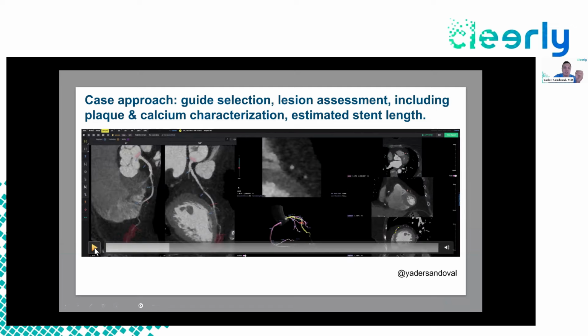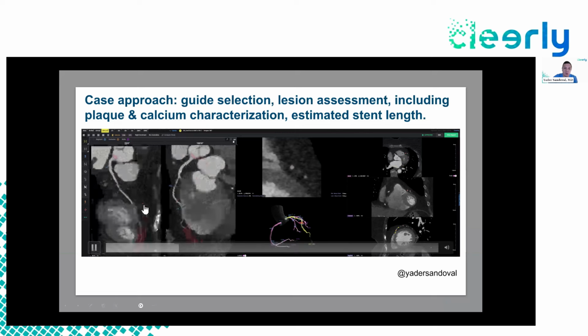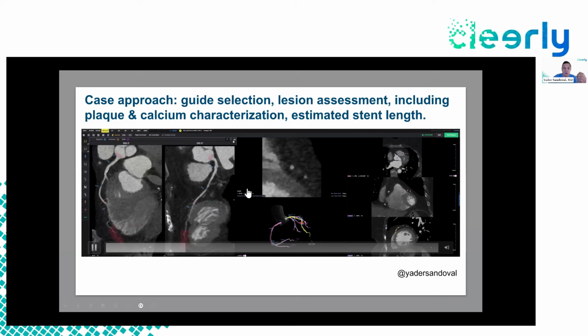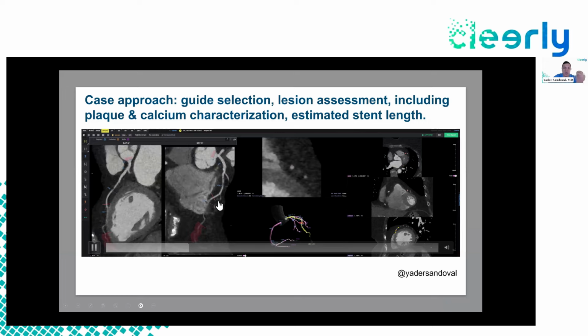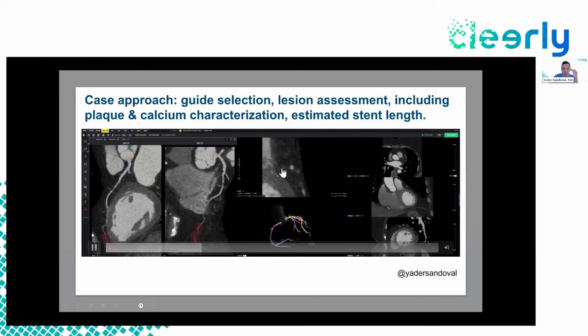So now you've identified which catheters you need. Now go to the lesion. Here's a multiplanar reconstruction. You can see this on the curvilinear MPR, rotated to see the lesion, or you can look at it in the straight MPR. For us in the cath lab, I think the curvilinear MPR is something we understand better. And easily, you can just scroll back. These are all segmented for you, and you can identify where the stenosis is.